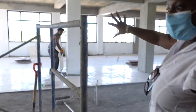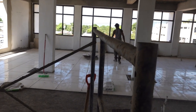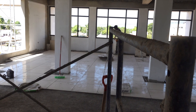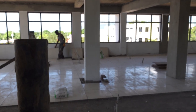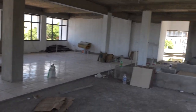You guys have the individual offices too, and an open space here where people can come and rent a desk for the day and work. You get internet too. It's not really a cafe, but it's like a little office where you can come work, meet your client, whatever. You can rent it.